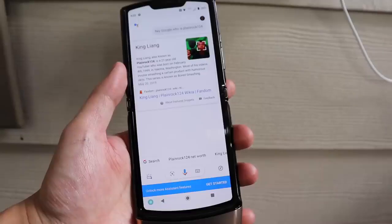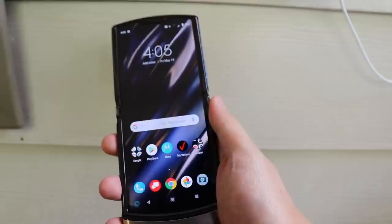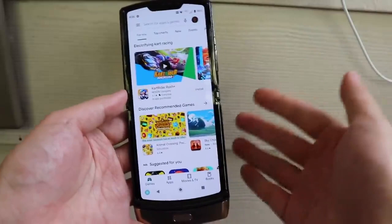Is a 21-year-old YouTuber. I did connect it to Wi-Fi for that. But instead, what's gaming like on this phone? I can't think of any relevant mobile games right now, so we're just gonna play Mario Kart Tour.